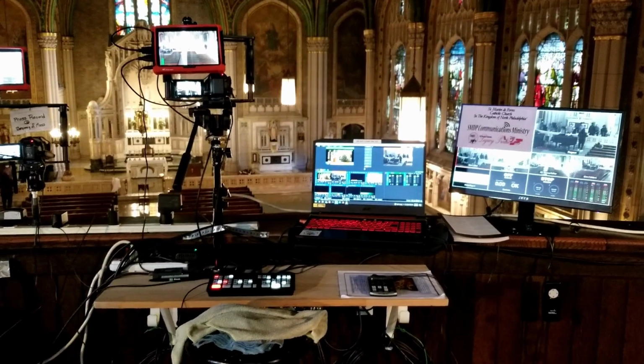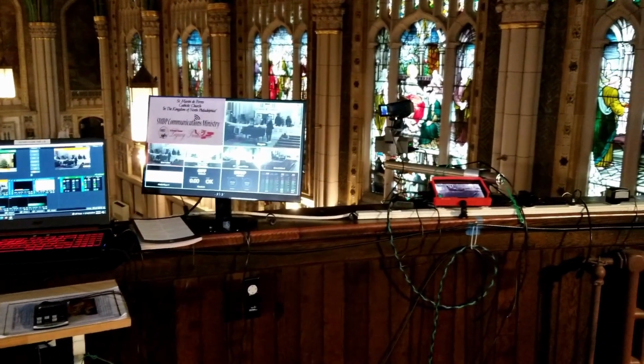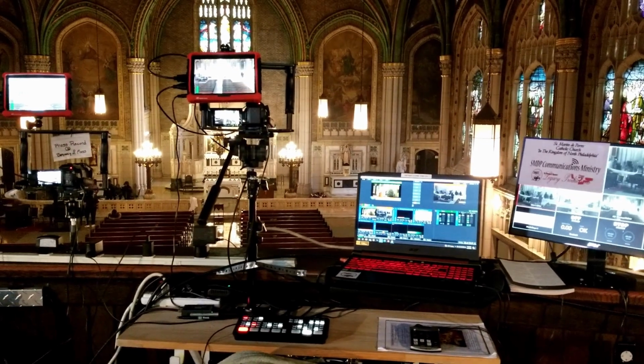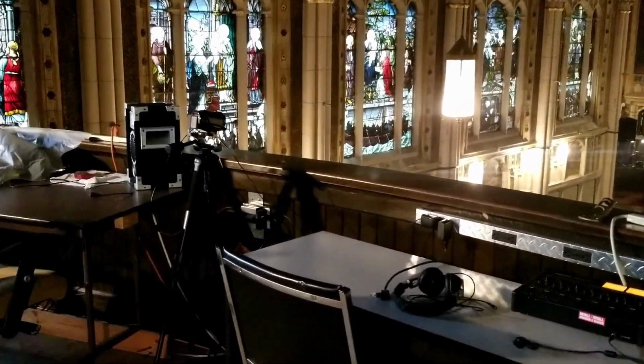Alright, this is a typical church setup with 4 cameras. Camera 1, camera 2, camera 3, and camera 4.